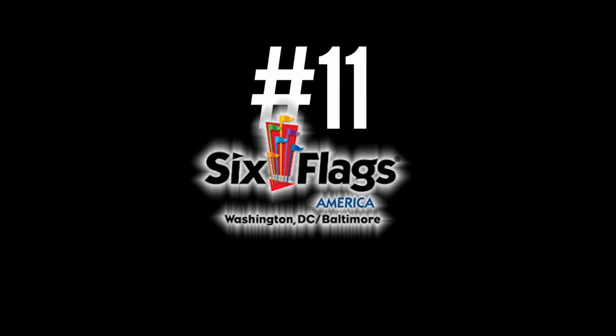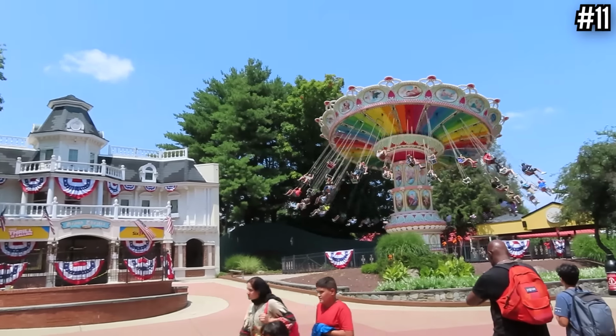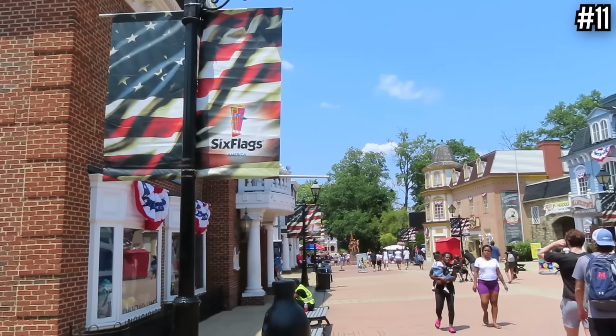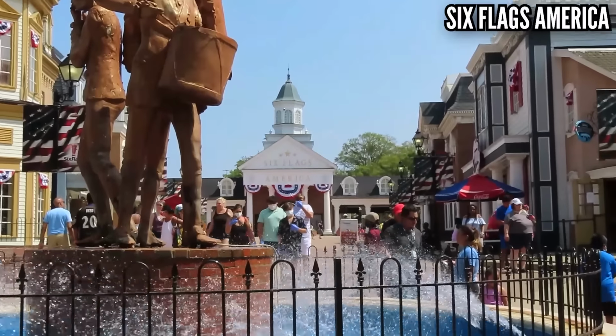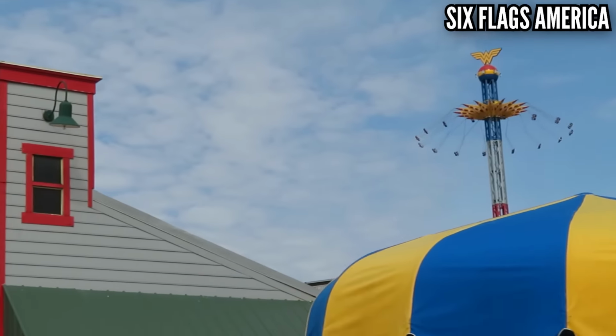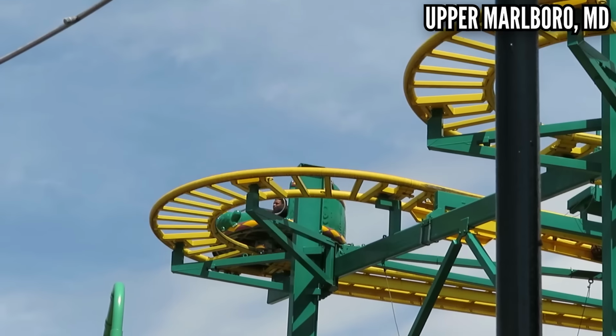Number 11. Six Flags America, Upper Marlboro, Maryland. This park is like a bad supervisor at work. They don't really seem to care about much, so you can get away with a lot. But when you need them to be there, they're nowhere to be found. Very lax rules, very lax atmosphere, but the ops are slow, rides are closed, and if they're open, they break down a lot.